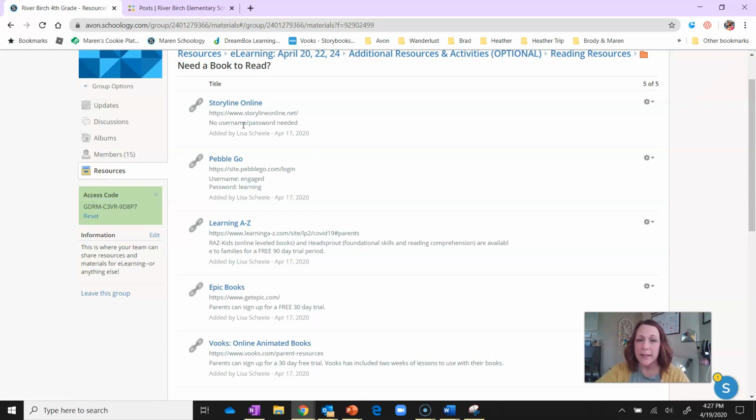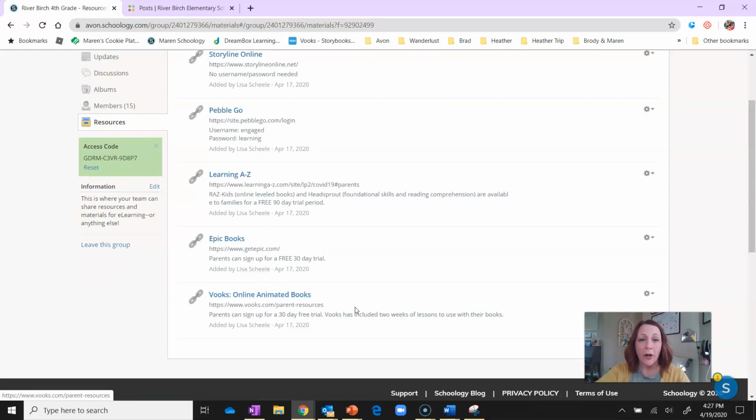Storyline Online, you can see, needs no username or password. Pebble Go, we have access to. The username and password are here for all students. Learning A to Z, Epic Books, and Books Online are 3 options that you can discover. Many of them have 90-day trials, which would lead us through the end of the year.